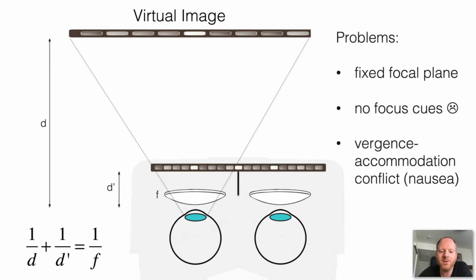Now, this is a really simple design. It's used by pretty much all commercially available AR and VR displays, but it has a lot of problems. It is a fixed focal plane display, so it doesn't support focus cues. What are focus cues? Focus cues is the inherent ability of your eyes to accommodate or to focus at different distances. So in the real world, we look at different objects at different depths, and our eyes will accommodate to these depths, similar to the autofocus of a camera. And that is really important.